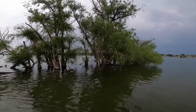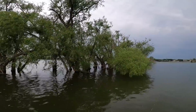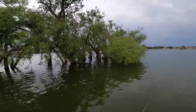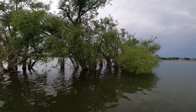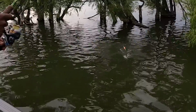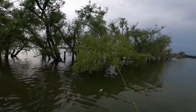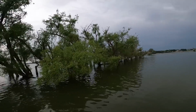I don't know if it's gonna work with these worms. We need shad, bro. But catfish hit worms too. That's all I've ever caught them on. There we go. Come on, D. That ain't no catfish, that's a crappie, bro. That was a crappie on a worm. Yeah, bro, in the spring. Boy, them jokers something else. Sure was. That's exactly what that was.